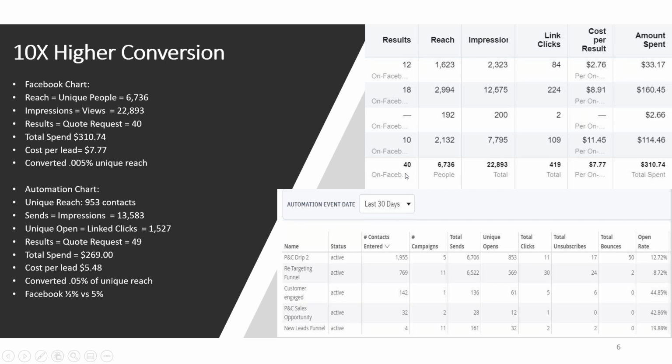And these are great metrics. We look for 8 to 10% of people who see our ads to click and go to our websites, and we want 5 to 10% of those folks to fill out a form. So you can see we had 6,700 people. We got about 8% of them to the website, and we got 10% of them to convert.